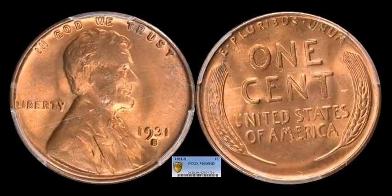Now, a 66 is special. It's just a really top-tier investment coin. It could also be a collector-type piece coin. And, in certain instances, this will also fit in a registry set, but to a lesser extent. This one sold for $2,306.25.